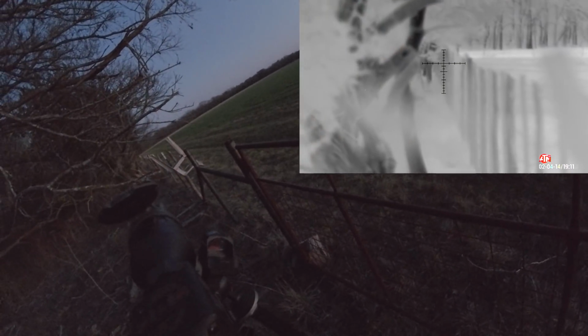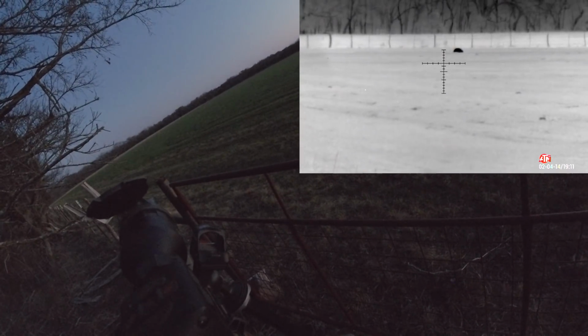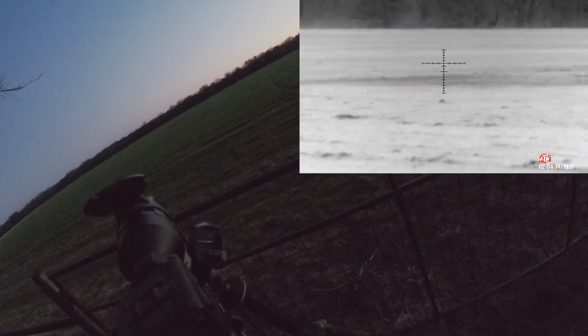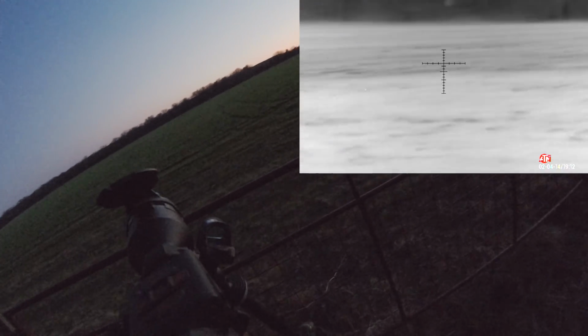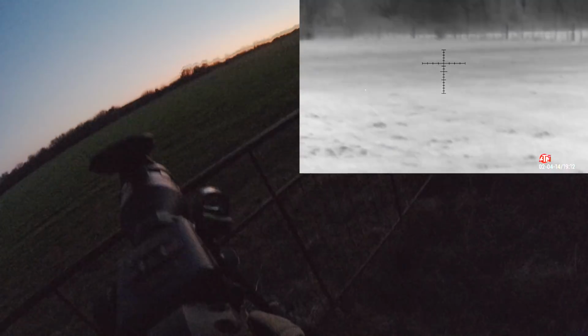Hit more than that, but they kept going. And the damn branch was in the way here too. Too many shots, not enough bodies.